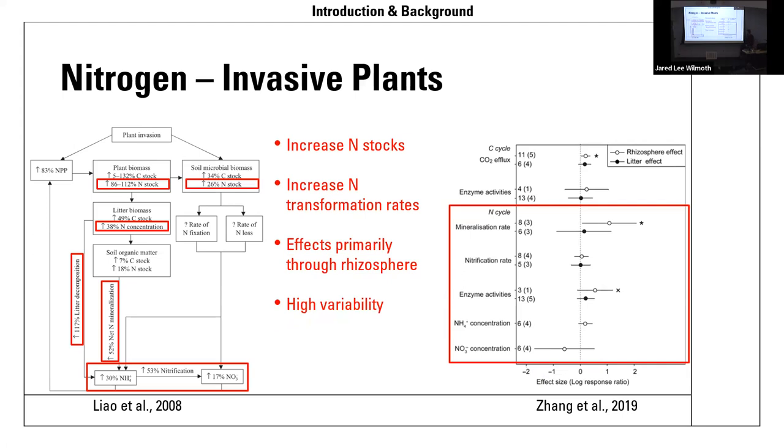However, you might also notice here that there's really high spread, really great uncertainty. This is because they're trying to summarize information from tons and tons of studies about all different types of invasive plants. You can't see the variation so much on the left side, but in the text, they discuss the variability that they found in their studies. And it really, again, is another reason for driving for species-specific studies.